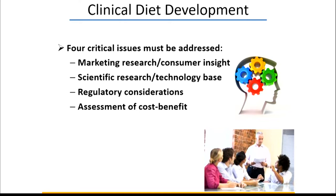Then we always have to deal with the regulatory considerations. We might have the best diet in the world, but there might be ingredients or components in that diet that the regulators will not allow, and so that presents a problem to start out with.